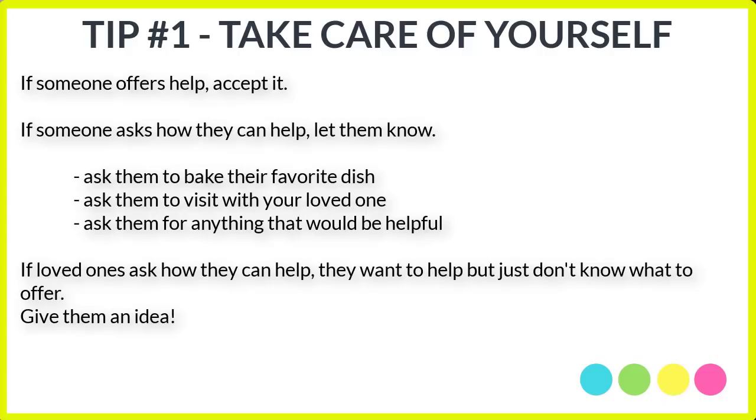If they ask how they can help, then have something to respond to them with that would be helpful to you. Say something like, make me your favorite dish and drop it off sometime, I would love that. See if they'd be willing to take your loved one on a walk once in a while.